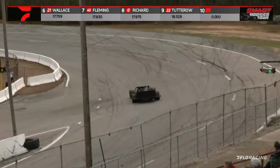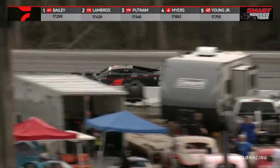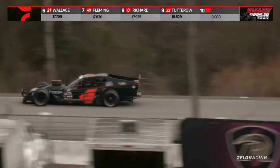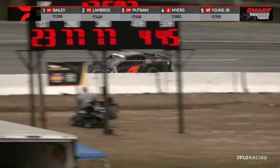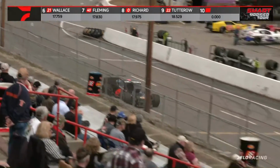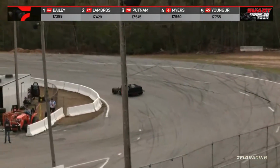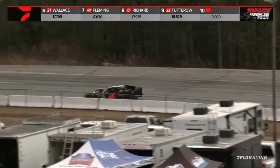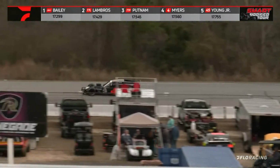JB Cole with the white flag. 1 lap to go for Jason Myers, 4th quick. 17.692 for the 4 of Jason Myers on his first lap. Gets it a little bit sideways coming to the checker. Does he improve? No, he does not. He remains 4th quick. But he is better on his second lap. 17.560.